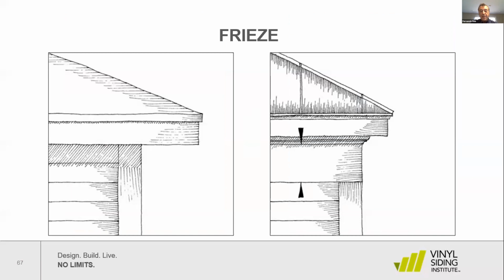The frieze. This is a typical builder mistake. You remember the entablature that we were looking at before, from your first year in architectural school? The frieze should be wider than the cornice. The frieze represents what? Well, it represents a beam, really, or the rafter ends. It's got to be wider than the cornice. What does the cornice represent? It represents a gutter. That's what it was.